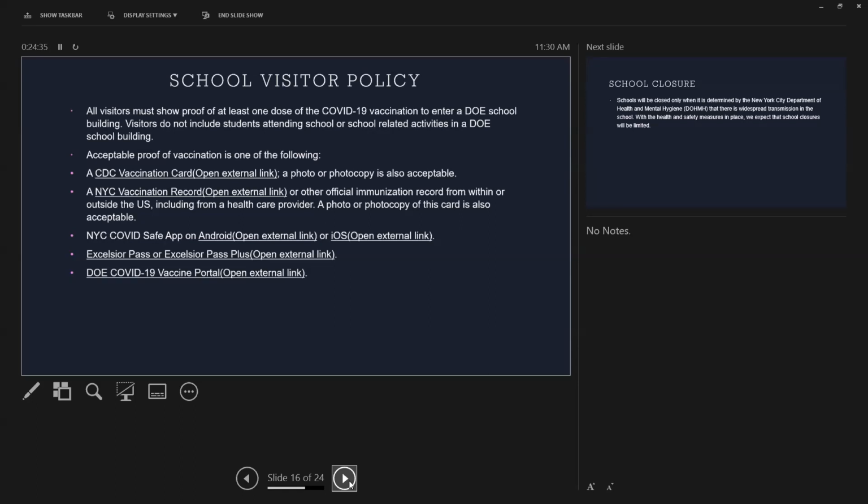Acceptable proof of vaccination is one of the following: a CDC vaccination card, and a photo or a photocopy is also acceptable. The New York City vaccination record, which is the card that's given to you. The New York City COVID Safe app, which you could download on your phone. The Excelsior Pass, which is also an app you could download on your phone.